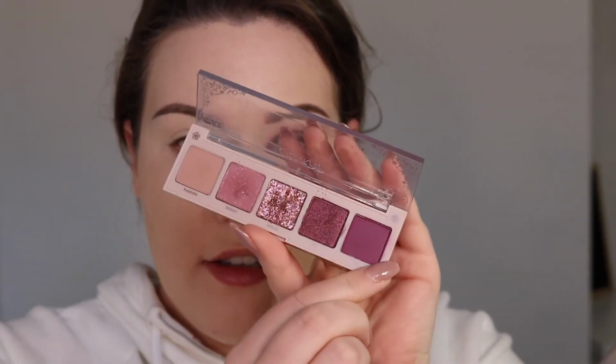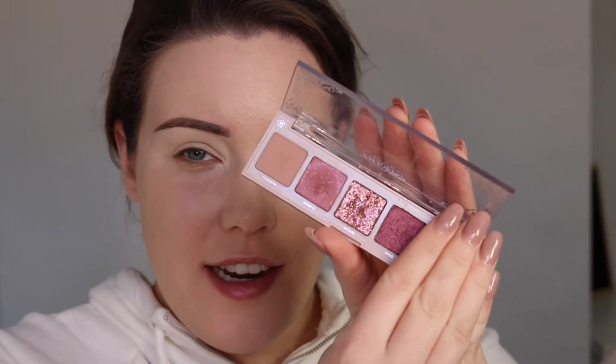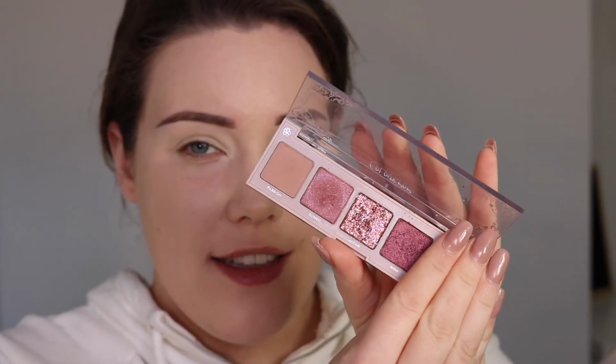Okay, so now that I've done these swatches, I'm gonna show you how to get this sultry eye look. I just want to point out that all of the mattes swatched absolutely beautifully, except for this one here called Darling. This one's kind of a flop. So since one of the 5 shades of the Amore palette is kind of crap, I tried to use it on this eye and ended up covering it up, so I'll show you.